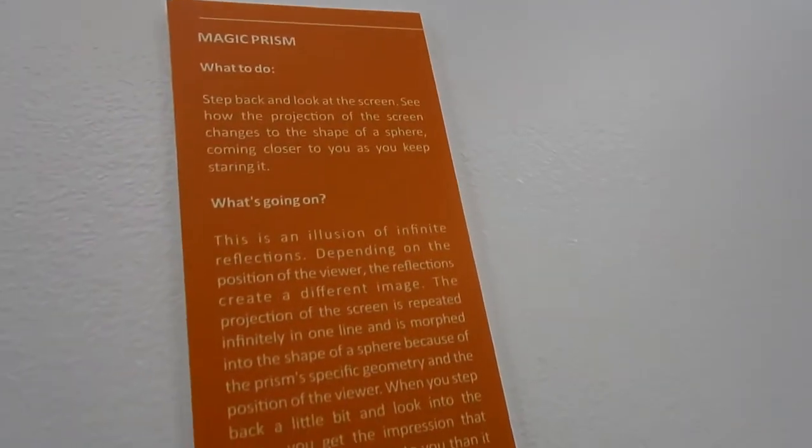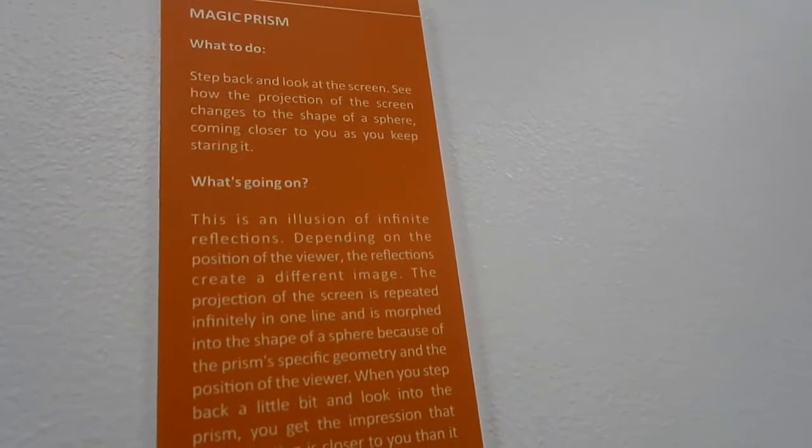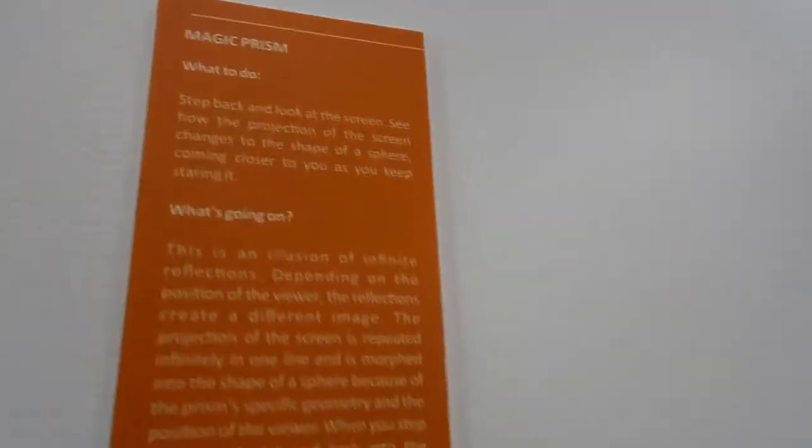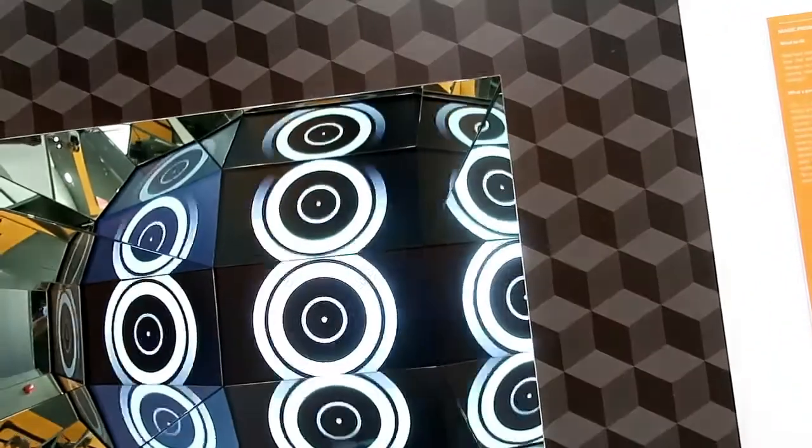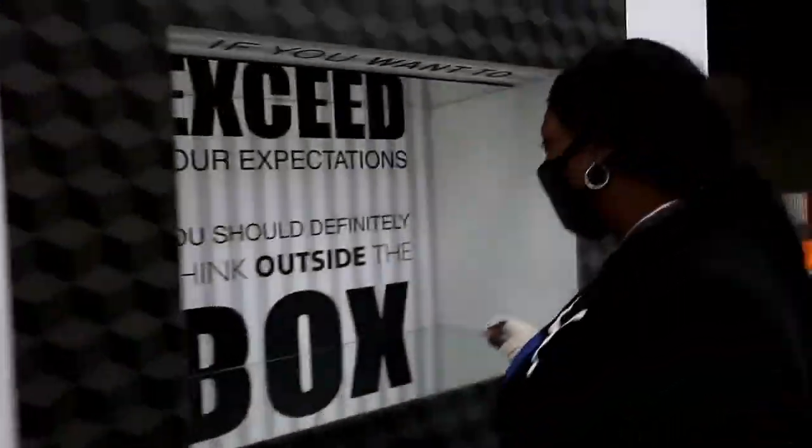It says magic prism. What to do? Step back and look at the screen. See how the projection of the screen changes to the shape of the sphere, coming closer to you as you keep staring at it. This is an illusion. Y'all can read all of that. Okay, wait, back up. I don't get it.